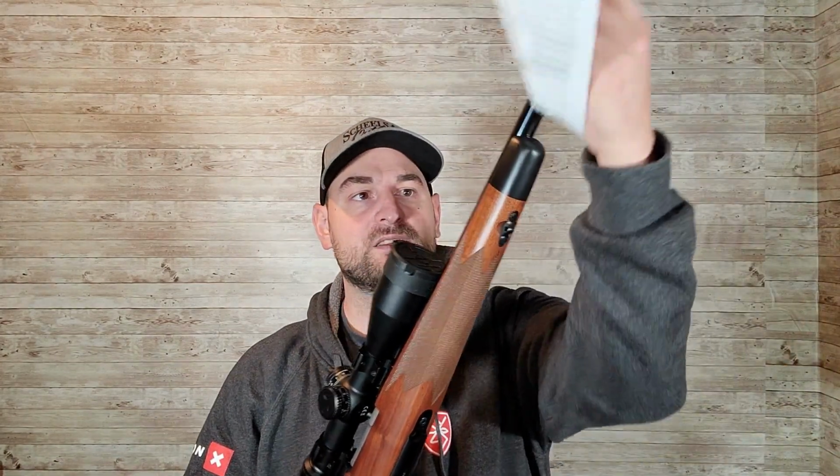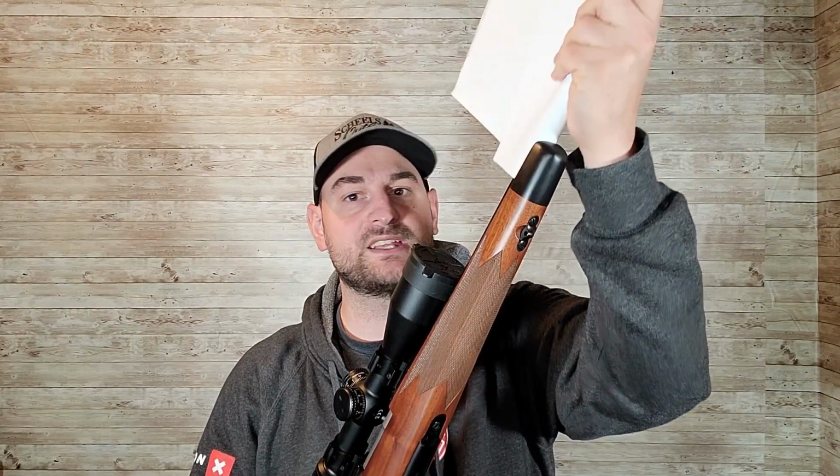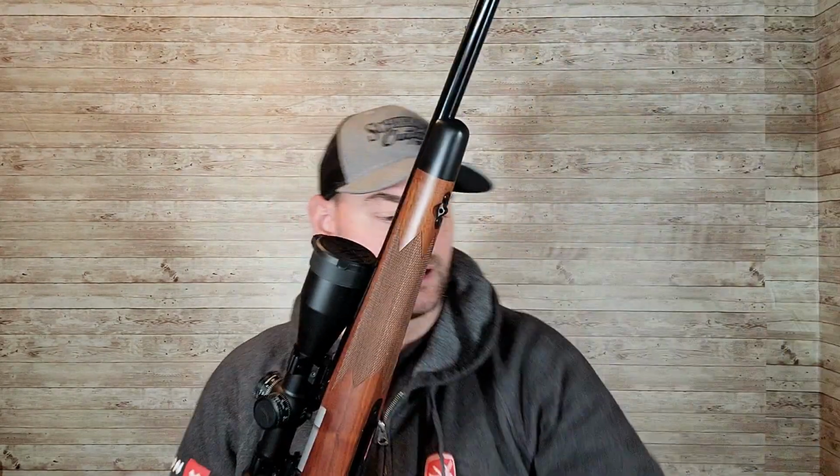So first and foremost, a good stock is a stock that has a free-floated barrel. And of course, you can check to see if the barrel's free-floated by literally just taking a piece of paper and running it down the stock. As you see, it runs down the channel and it doesn't get stuck. So that means that this barrel is fully free-floated. That's also another aspect of a stock that's important.